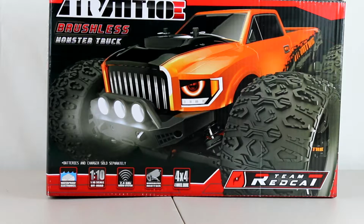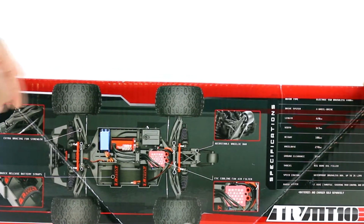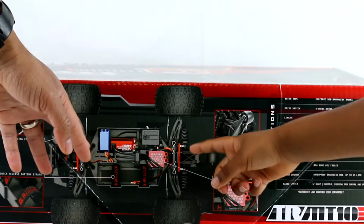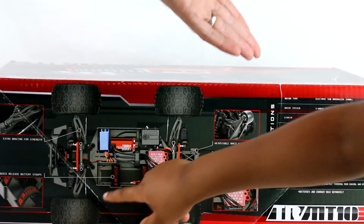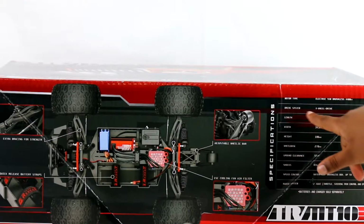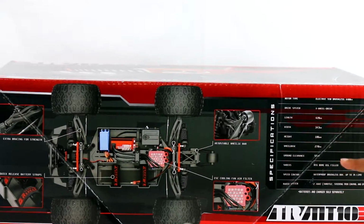So let's turn over the box, let you guys see some of the other items that are on here, so you have a better assessment as to what the box looks like before we open it up. On this side of the box, it gives you the inside workings of the vehicle, a nice little layout of what the vehicle is. Some small specifications on the side in regards to the size of the vehicle, the width, the length, the wheelbase, and the drive system. Yes, the drive system. Thanks for pointing that out, because I didn't even say that.